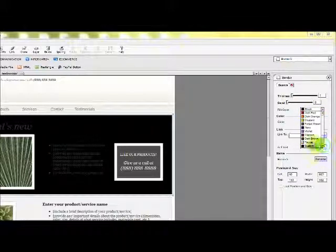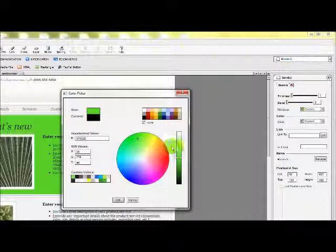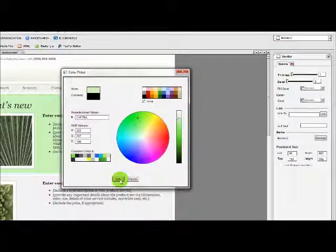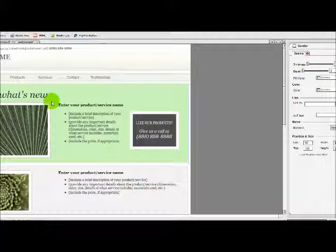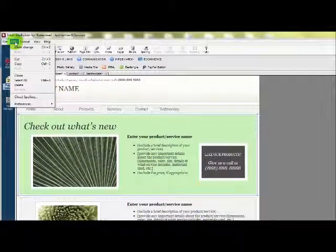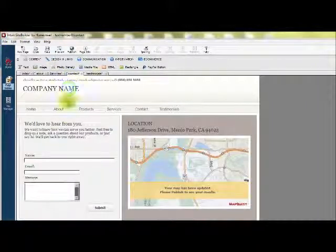So before I changed colors on the background area, but you can also choose custom colors so that it matches your logo. And you just go down to the very last color selection and you'll see custom color. And that will let you open up the color box and choose different shades of color. And again, if I want to undo it, I just go up to edit and click undo, and it will undo one change at a time. So I would make all the changes on that page that I want and go on to the next page.